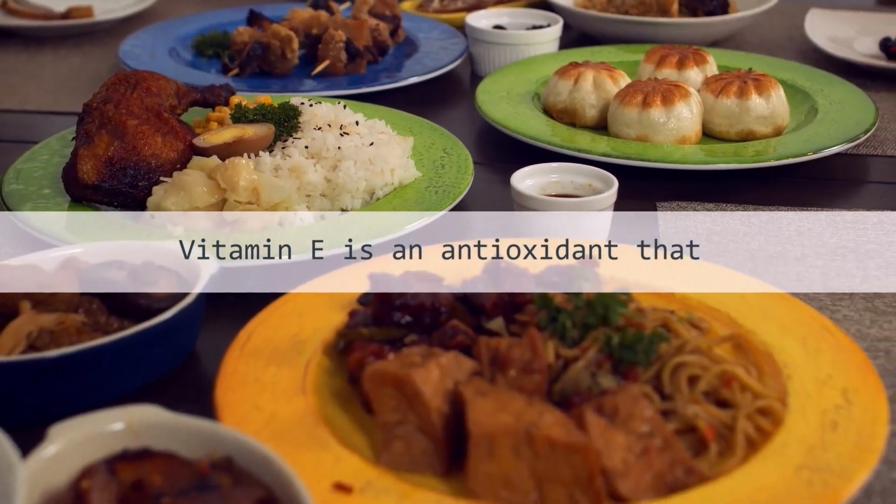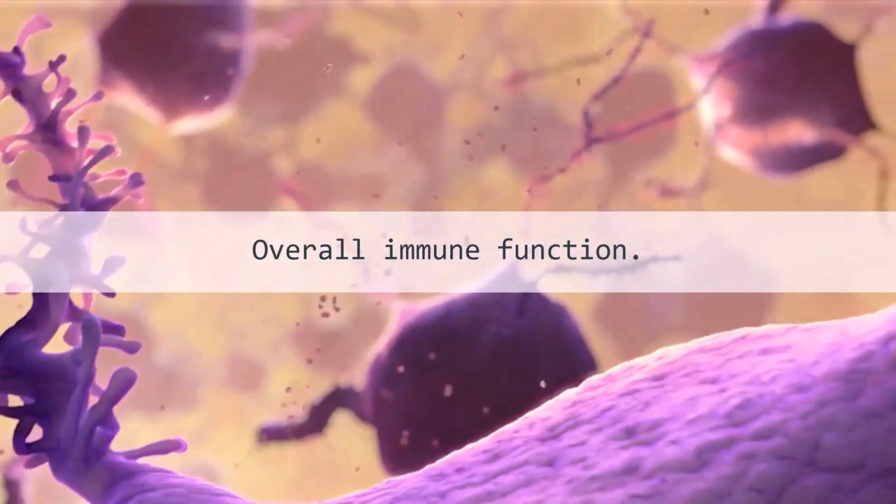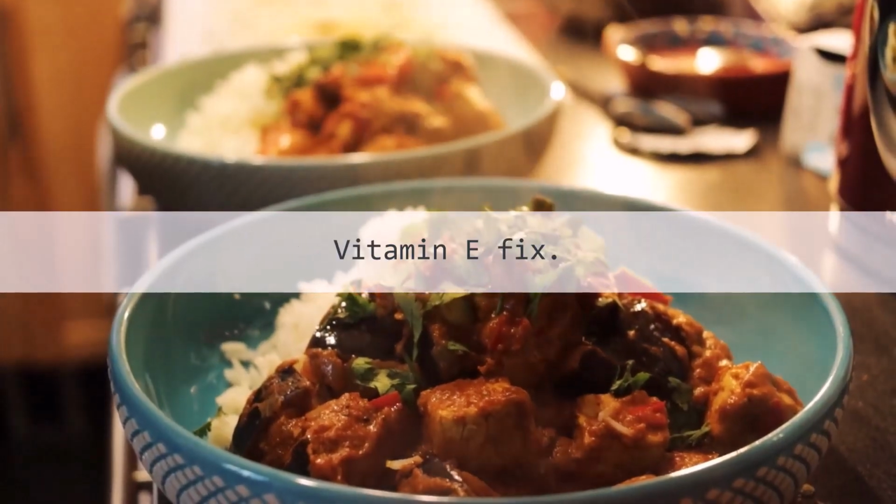Vitamin E is an antioxidant that protects your cells from damage and supports overall immune function. Snack on nuts, seeds, and include spinach in your meals to get your vitamin E fix.